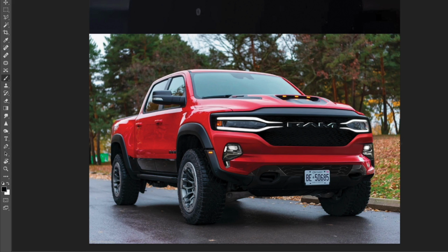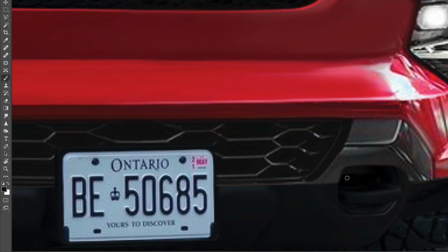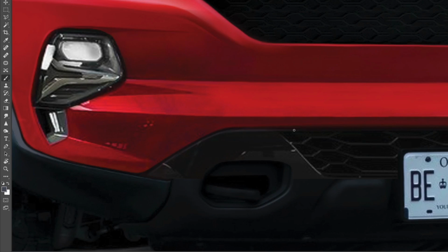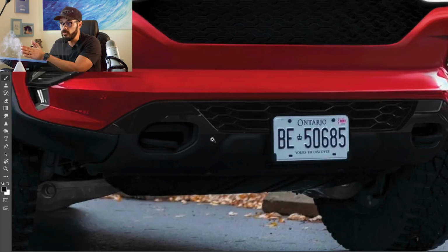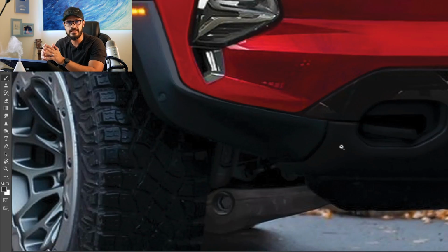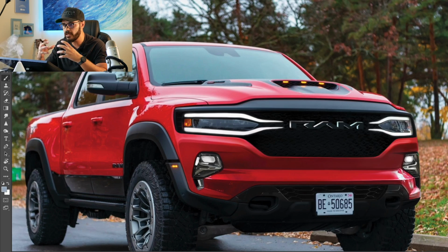Let me know what you think about the Ram teaser images, and is this something that you're interested in, or are you already set on the F-150 Lightning or the Silverado EV or the Hummer? We have so many EV trucks. I'm just wondering, where the heck is the Cybertruck? When is that going to be unveiled?